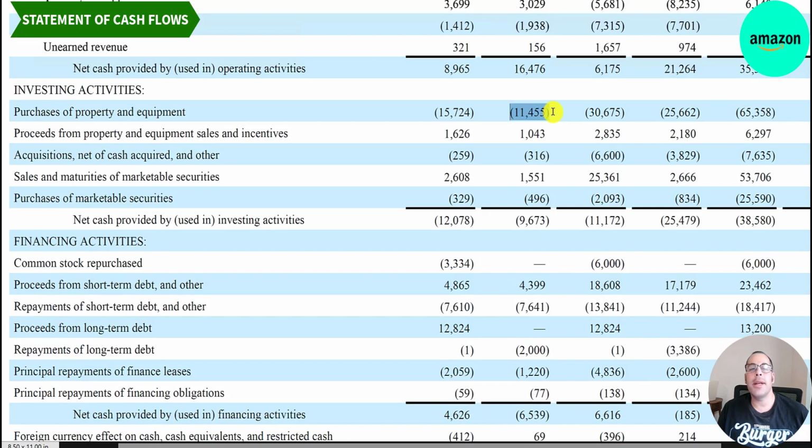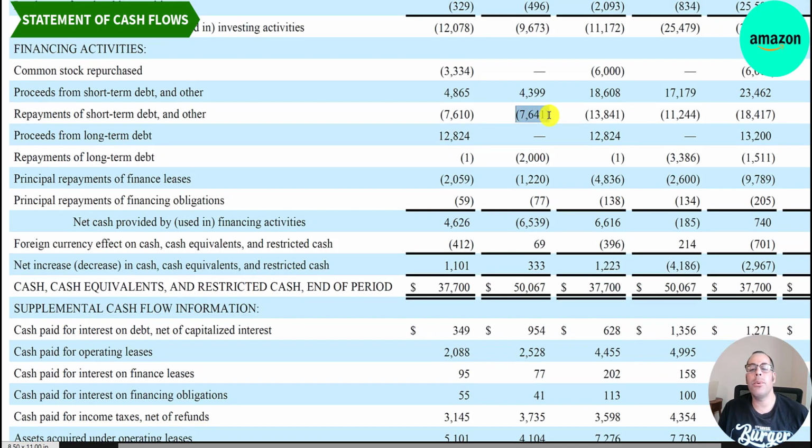They invested $11.5 billion in PP&E, property, plant, and equipment. So when they buy a warehouse, the cost of that warehouse goes into this section, and it's carried on the balance sheet and depreciated over its useful life. They spent $316 million in business acquisitions. They repaid $7.6 billion of long-term debt, and they added $4.4 billion of debt. That's why it's an inflow. They repaid another $2 billion of long-term debt.